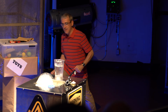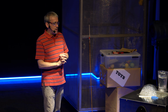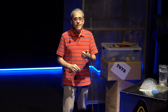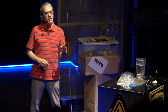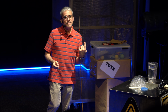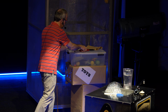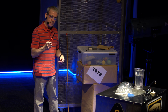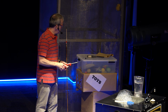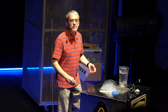So what I'd like to do now is something called a combustion reaction. For combustion to occur, we need three things. We need a fuel, that's the methane. What two other things do we need? Oxygen and heat. Yeah, a source of heat. So let's see. Here we go. There's a flame. I could use that. Except I don't have a plate or something I could use. Guess I'm just gonna have to use my hand.